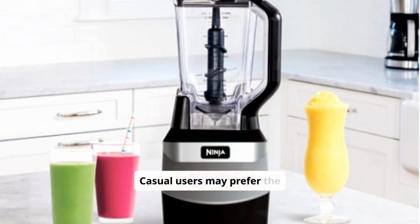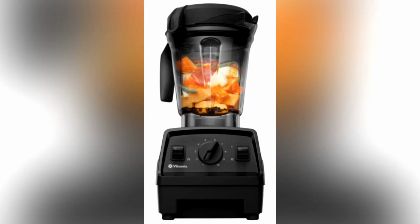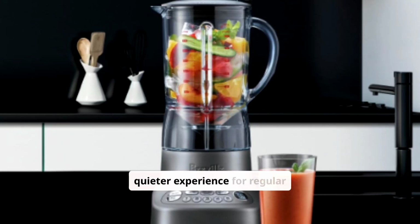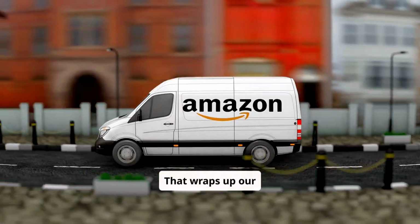Casual users may prefer the Ninja for affordability, while serious cooks find the Vitamix invaluable for versatility. Breville offers a quieter experience for regular use, and Blendtec provides high power and capacity. That wraps up our review.